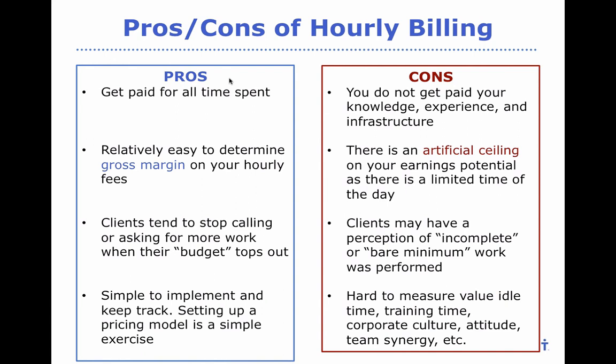Now, what's a con? We don't get paid for the value of our experience, knowledge, and infrastructure. It's just time. Now, think about some of the engagements you had in the past. There have been some clients where you've been able to solve a problem in 30 minutes, in 1 hour. However, the minimum requirement to be able to solve that problem in 30 minutes or an hour is making that very same mistake 2, 3, 4 times in the past, through many years of experience that have led you to know how to solve the problem. So how do you put all that experience, all those mistakes in the past that converted into a positive consulting experience in the present? How do we give value to that? So that's the problem with hourly billing, we don't get that value.